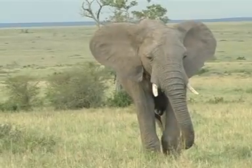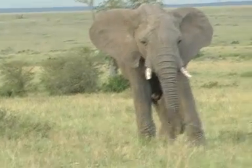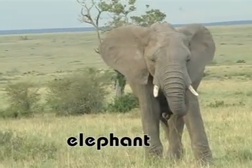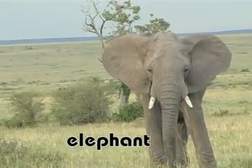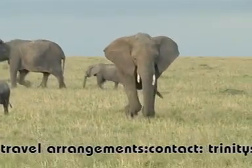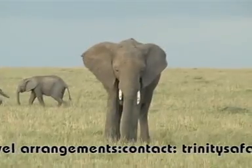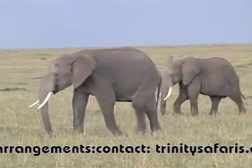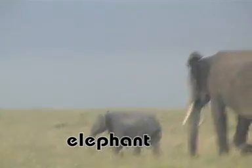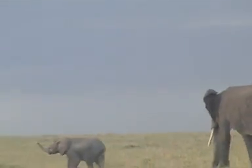Now the elephant is distinguished by its high level of intelligence, interesting behavior, methods of communication, and complex social structures. Something else that really fascinates me about the elephant is that the gestation period of an elephant is about twice that of the human being. That takes about 22 months.